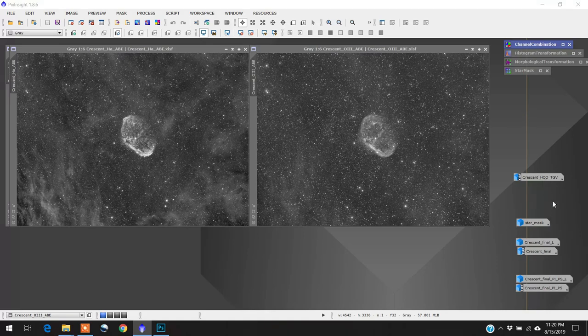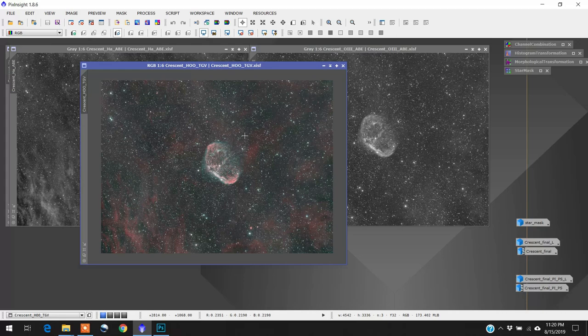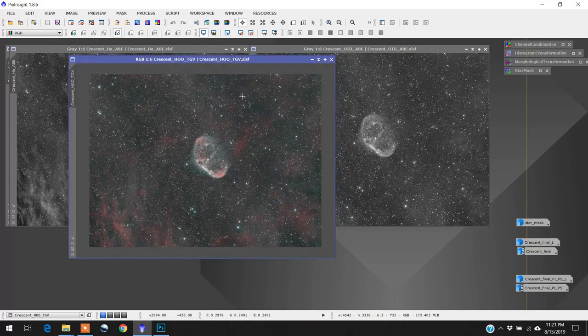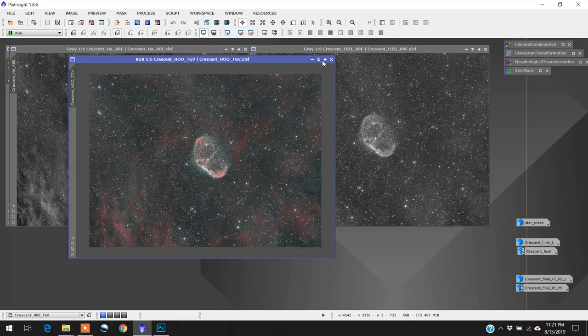So anyways, when I did that, I wound up getting this. So it doesn't look too bad. Well, it looks something like this. Then what I did was I did some more stuff in PixInsight. One of the things I did was use that TGV noise reduction, so I reduced the noise quite significantly. Okay, and then I took that and I went into Photoshop.